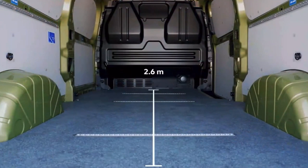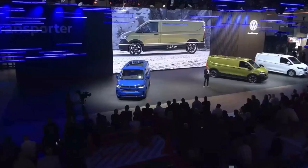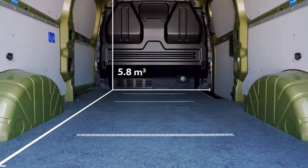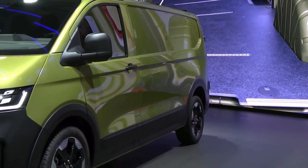The load compartment length on the floor of the Transporter with standard wheelbase is 2.6 meters. A long wheelbase extended by 40 centimeters is available as an option. The total load compartment length increases to 3 meters in this case. Thanks to the increase in length, width, and wheelbase, Volkswagen commercial vehicles have been able to significantly increase the load volume of the Transporter. The largest load volume of the versions with standard wheelbase is now 5.8 cubic meters. The versions with long wheelbase and high roof will be able to accommodate up to 9 cubic meters. That's a lot of capacity and almost comes close to our Crafter.